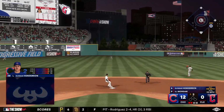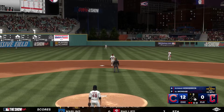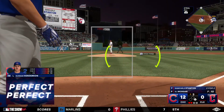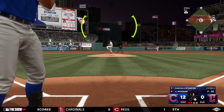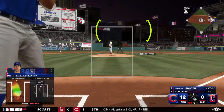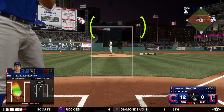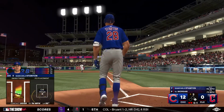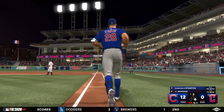Swing and a line drive, base hit out into center field. So a 2-out knock keeps the inning alive. Here's Stanton now. He's already homered here in this one. Swing and a miss. Strike one. No ball. One strike. That one is absolutely belted. Way back there. Holy Toledo.